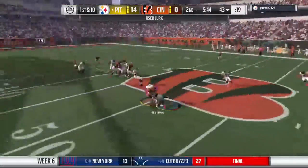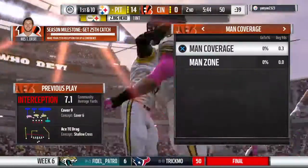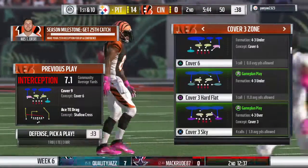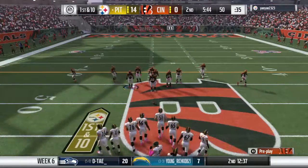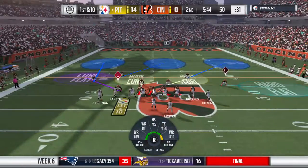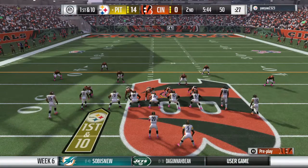Here's looking for Benjamin, but it's intercepted. A great read, and it's picked off. And his guys will set up shop at midfield at the 50-yard line. That's sort of a second quarter to forget for him. Now 2 picks in this frame. Almost as if the first one that he threw, he couldn't shake, couldn't get it out of his head. He ends up throwing a second one as a result. Compounds the mistake a little bit.